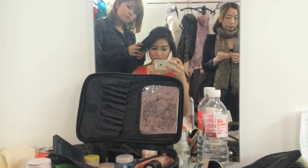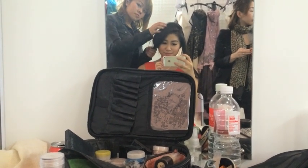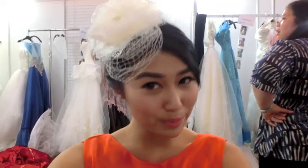Arrived at my next job and now I'm getting my hair done. Super cute! Now I'm wearing my dress and we're gonna go to the interviews first and then it's gonna be showtime.